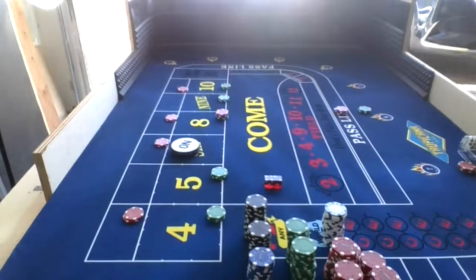Next roll. Dice are set. Dice are out. Nice, easy toss. 2, 4, 6. Right back on it, ladies and gentlemen. You cannot argue with that. Back to back, 2, 4, 6.